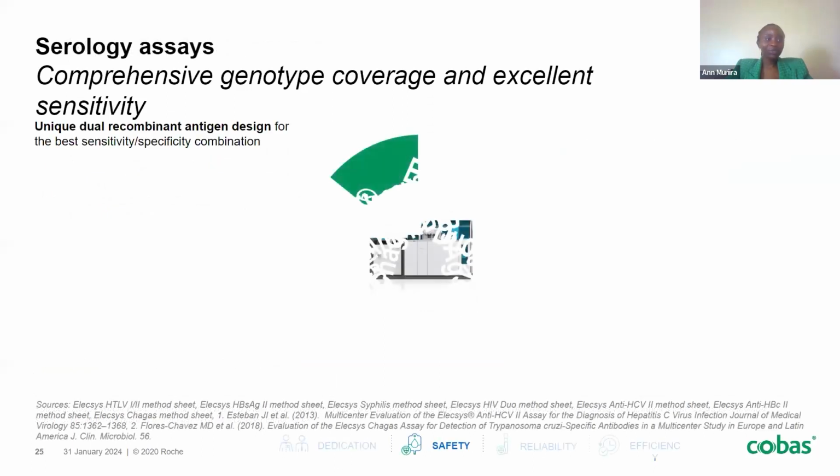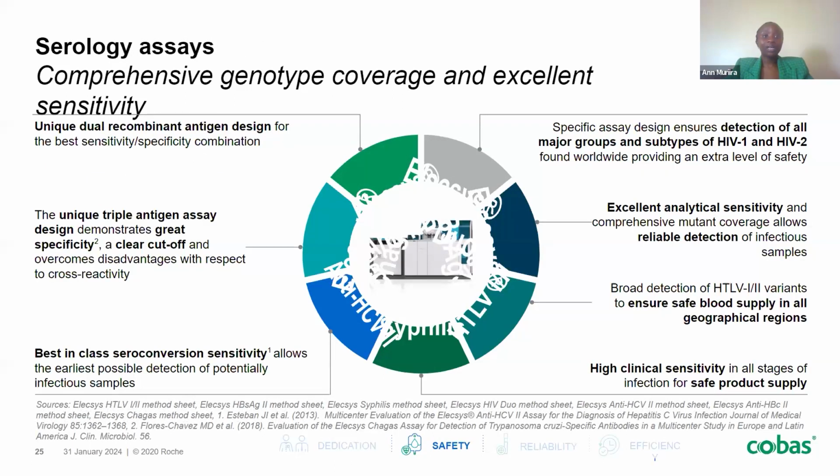In serology also, this is how we ensure comprehensive genotype coverage. We have excellent analytical sensitivity. We are the market leaders for IVD. We have best-in-class seroconversion when it comes to hepatitis C. That is usually an issue in blood banks, I know, because there are false positives for hepatitis C. So we are best in class, according to studies and competitors. Also, we have a unique triple antigen assay design for cutoff. This is for HIV Duo, antigen and antibody in one.